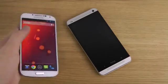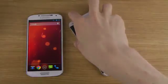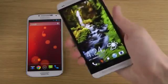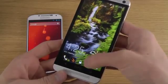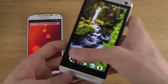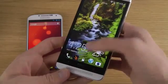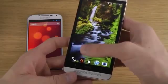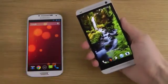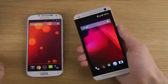But of course this is the Google edition, so it's a little bit different. It probably will be the same on the HTC One once you install it, but something a little bit different here on the HTC One is you actually have 4 different shortcuts here, so you can quickly launch 4 apps, and then you have the clock. You can unlock it just like so. That's about it. So very simple UI over here.